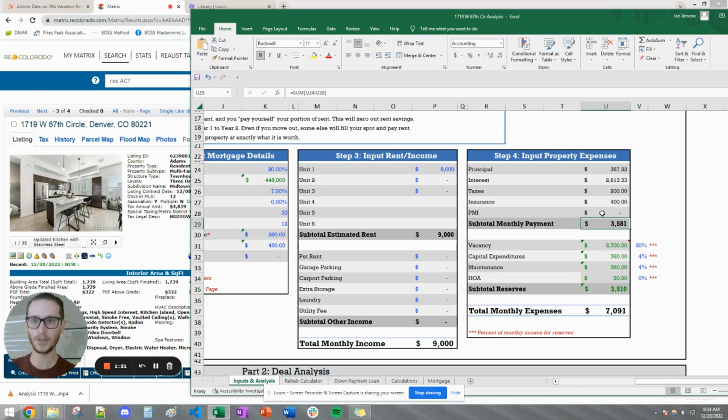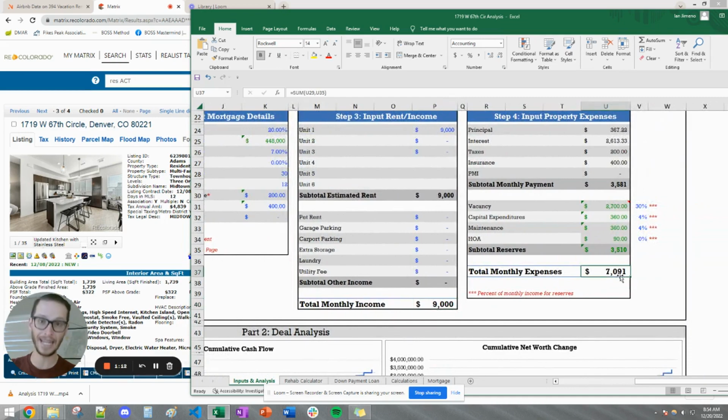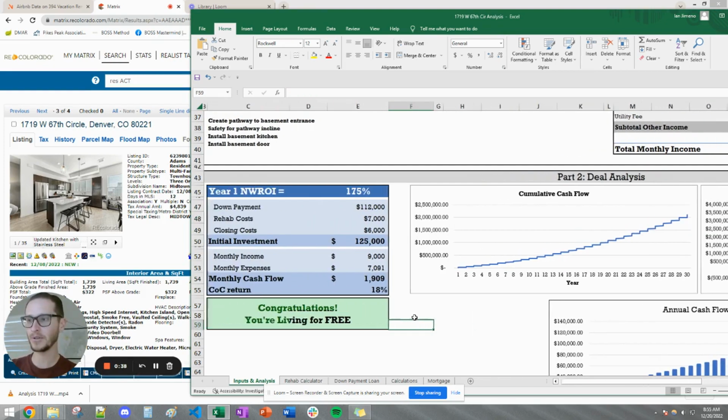Total reserves kept is $3,510. So $3,510 plus the $3,581, you're looking at a total monthly expense of $7,091. With the total monthly income of $9,000, and this also factoring in the vacancy, you're looking at a monthly cash flow of about $1,900. There's a bunch of other things to consider here. You also want to consider your down payment, your rehab costs, your closing costs, and any other costs. With rehab costs, I'm including the furnishing, like sofas, TVs, whatever you might need to do, silverware, pots, pans, everything that people need for an Airbnb. I think this is a pretty reasonable number for it.